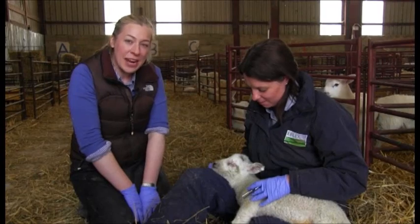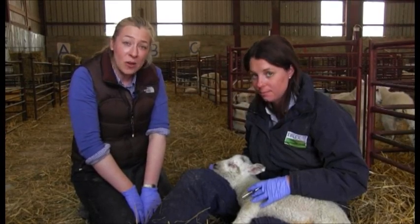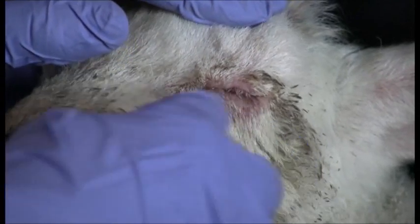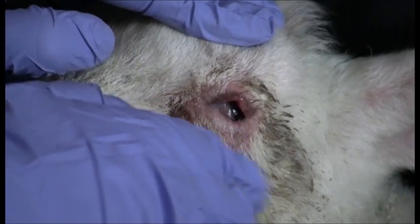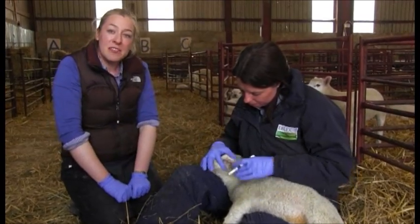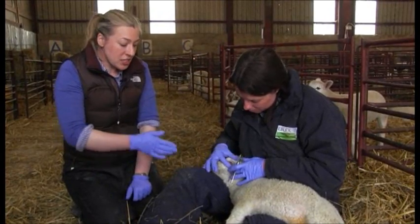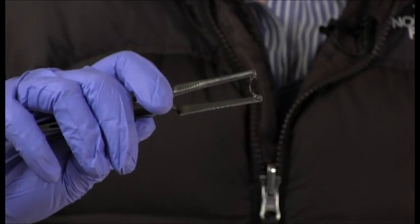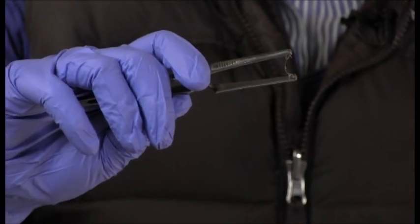So we've got another case here of a lamb with entropion, and as you can see, it's holding its eye quite tightly shut. It's got signs of eye discharge and tear staining, and quite clearly you can unroll that lower eyelid. So we're going to demonstrate an alternative method of treating entropion, which, as you can see, can be done single-handedly, and that's the application of the Michaels metal entropion clips.